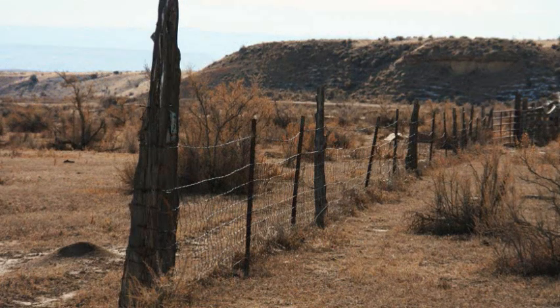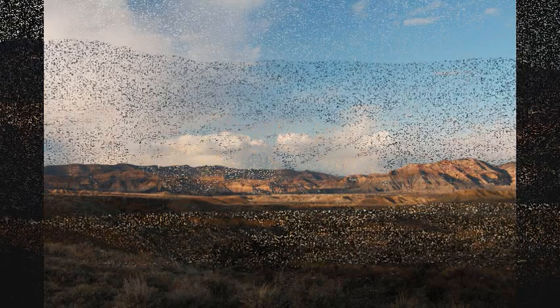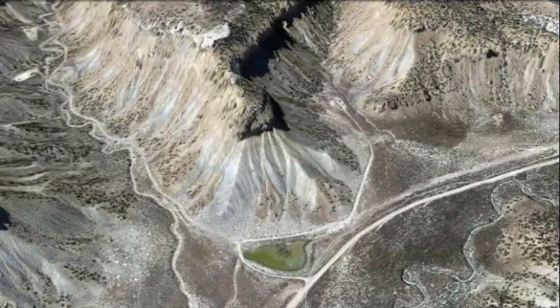Leaving Salt Wash Siding, we will pass some corrals on the right. Looking north toward the Book Cliffs, the evening sun is beginning to set. The engineer and the fireman could see the Crow's Nest at milepost 17.5 in the distance, 6 miles away, about 20 minutes from this point.